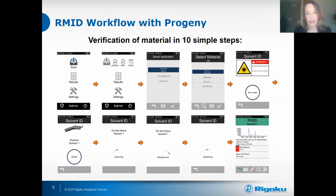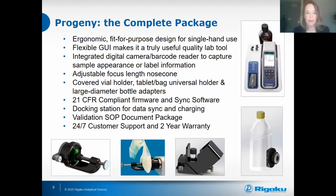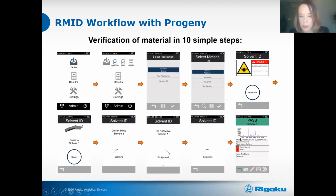And so specifically, we can talk about some of the criteria that is available to you, but I want you to take a look at the bottom right screenshot there. It gives you a great understanding of what the analyst sees as the final screen. That's a pass, meaning that the sample that was received was the correct sample. It matches what was expected to be received. And you can see here that for this test, it was a 0.99 correlation coefficient match. And you can see the overlay of the spectra here. And there's a lot more to be learned just from this single screen by swiping and looking at more information that can be revealed on Progeny.